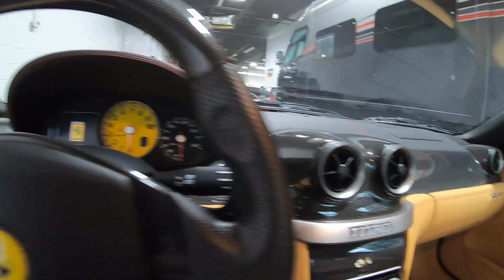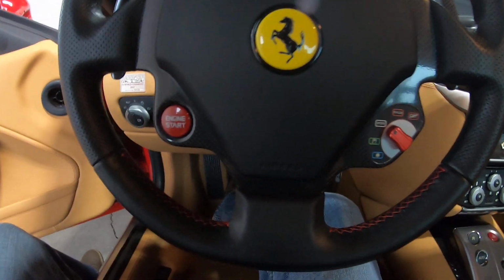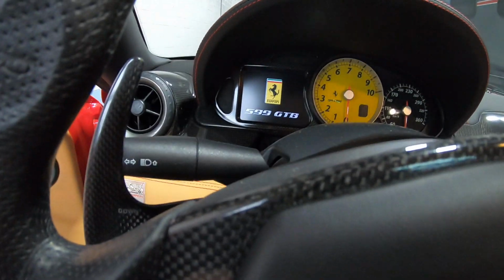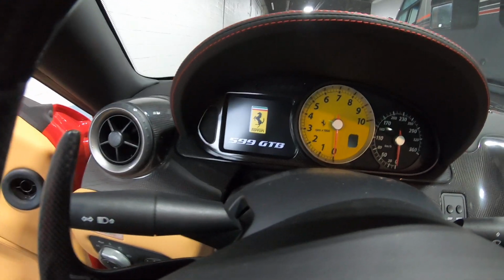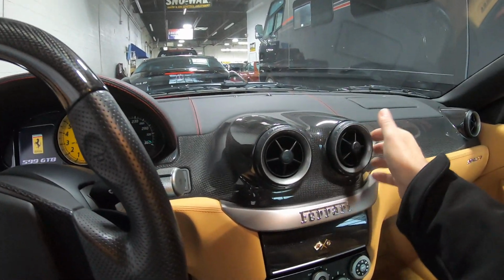But man, look at all this. Stop and start button just to turn it on, to start it. All your controls right here on the steering wheel. Yeah, the 599 GTB. There you go. And it's in kilometers. Look at this, all carbon fiber. Wow.